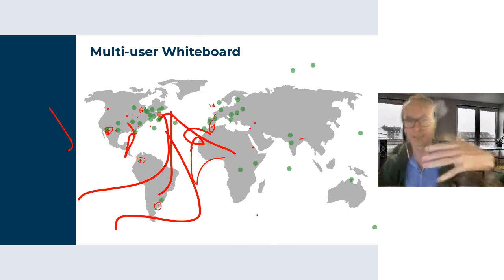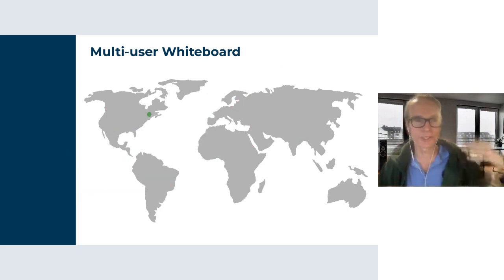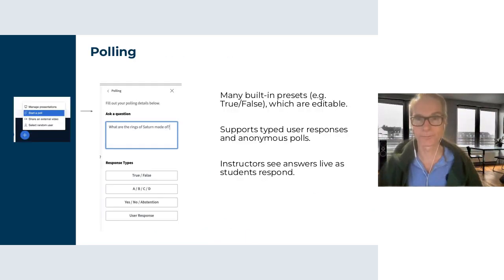So I, as the instructor, can enable multi-user whiteboard. I can turn it off, and I can clear as well. And I can actually pick individual students and just give them access to the whiteboard. So if you're in a class and you wanted to interact with just two students, you can do it. And then you could have some one-on-one time with them on the whiteboard. And again, I can turn it off. Multi-user whiteboard is designed for engaging with students.